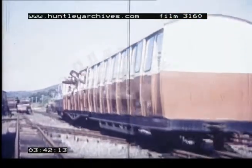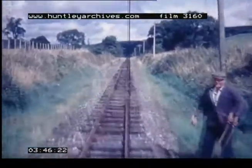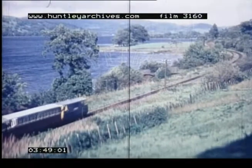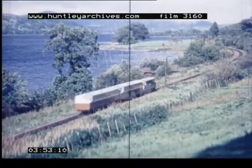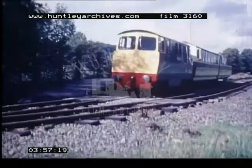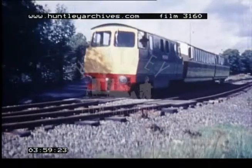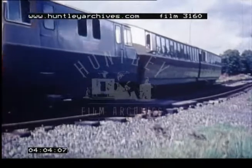This 2 foot gauge line has been built on the track bed of part of the former Great Western Ruabon to Barmouth standard gauge line, and is known as the Bala Lake Railway. New carriages and a powerful miniature diesel locomotive have been built for use on this line, which affords passengers an unrivaled view of Bala Lake, the largest natural lake in Wales.